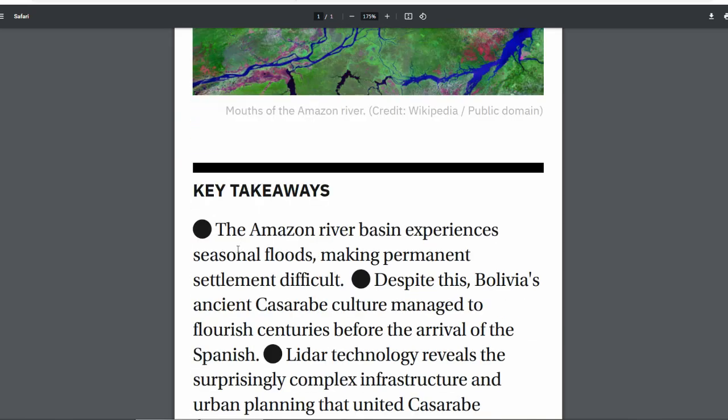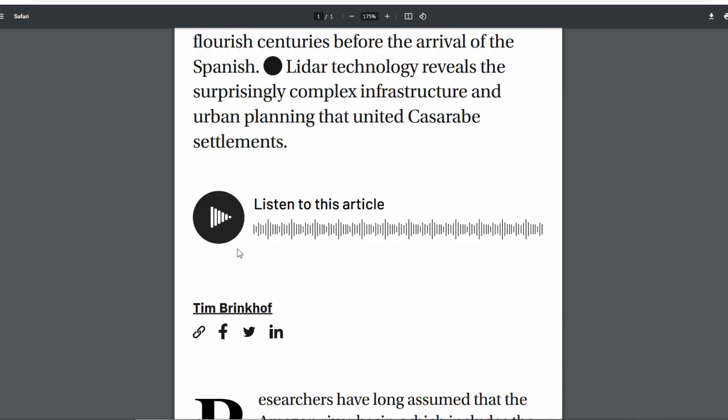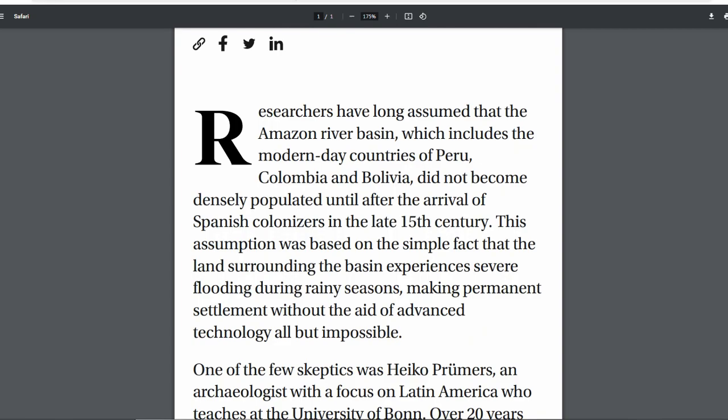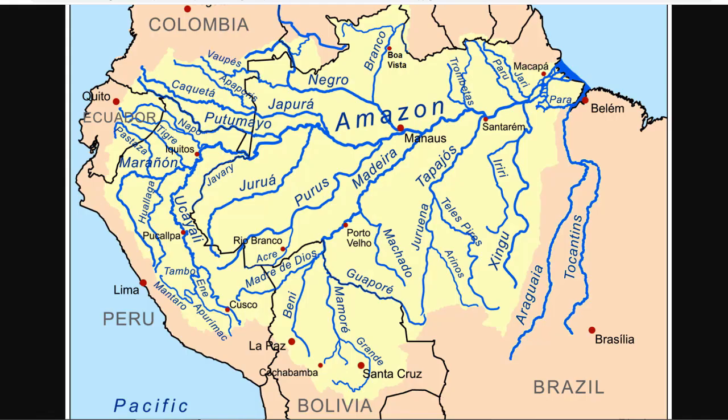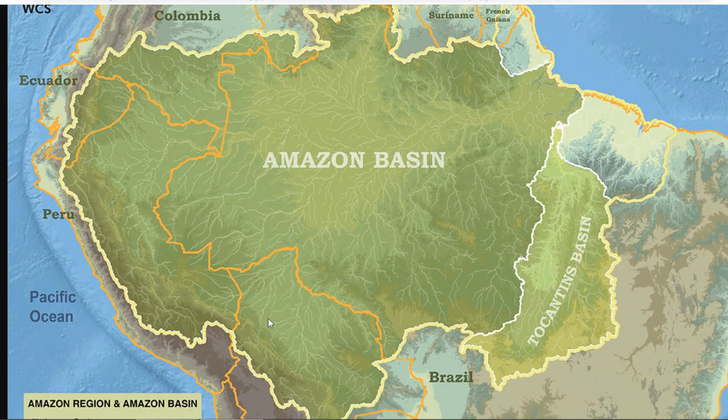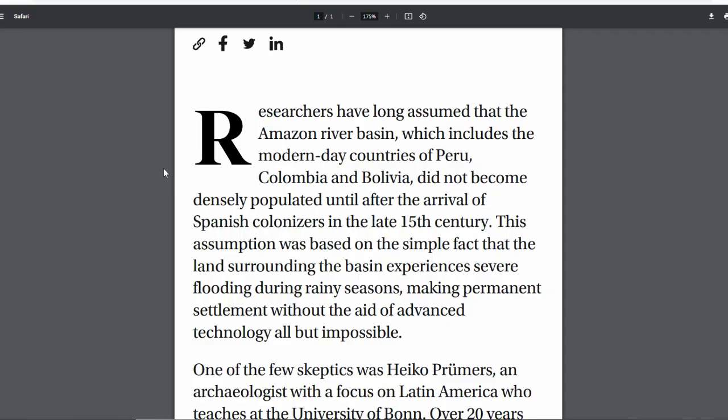So this area, for the longest time, experts and archaeologists thought that there was no way that they had long-term settlements here, because it's constantly raining and flooding. In their eyes at the time, without clever technology to help them, there's no way that they could have had a long-term settlement there, because a permanent settlement without the aid of this technology was viewed as impossible.